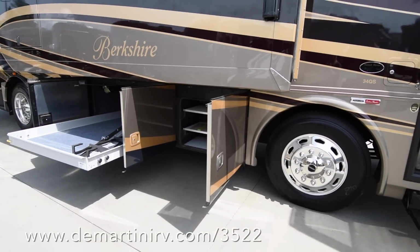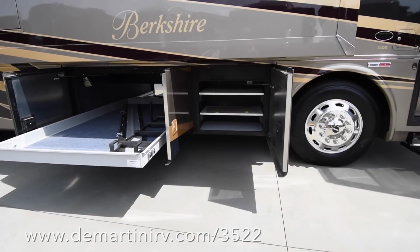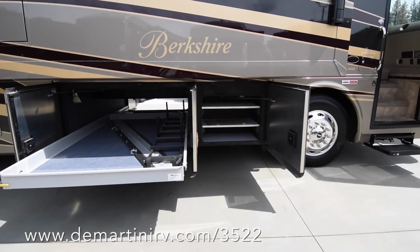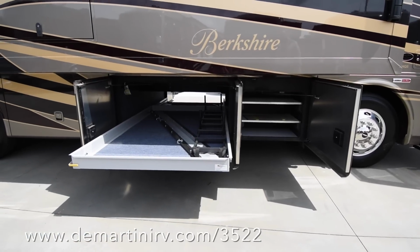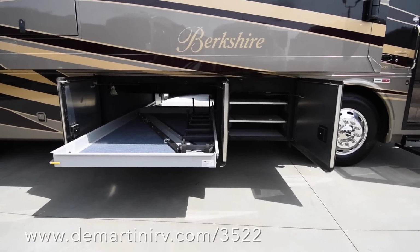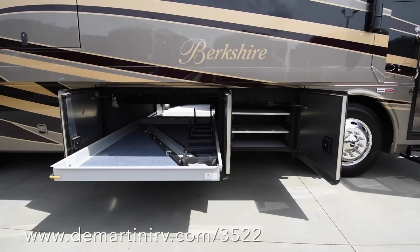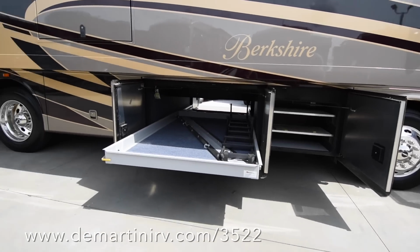Here you have some good storage and shelving in the Berkshire 34 QS. The nice thing too is for the short diesel, you have the ability to have the full pass-through storage. So you have a nice oversized slide-out tray that slides out on either end, and it really helps for the storage aspect of it being for that shorter coach, raised rail chassis.